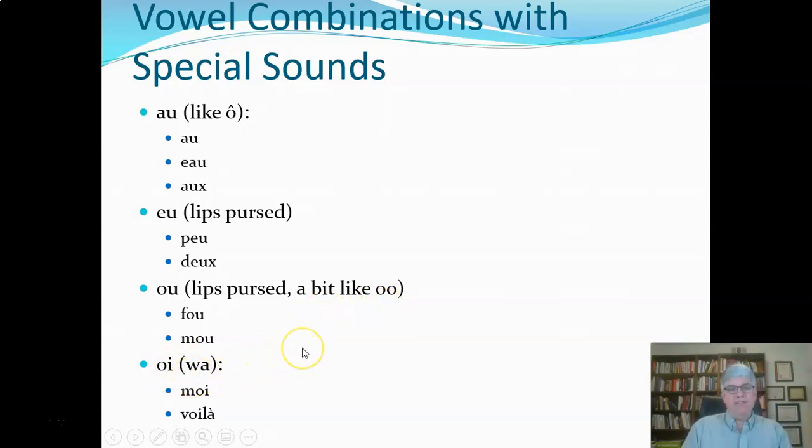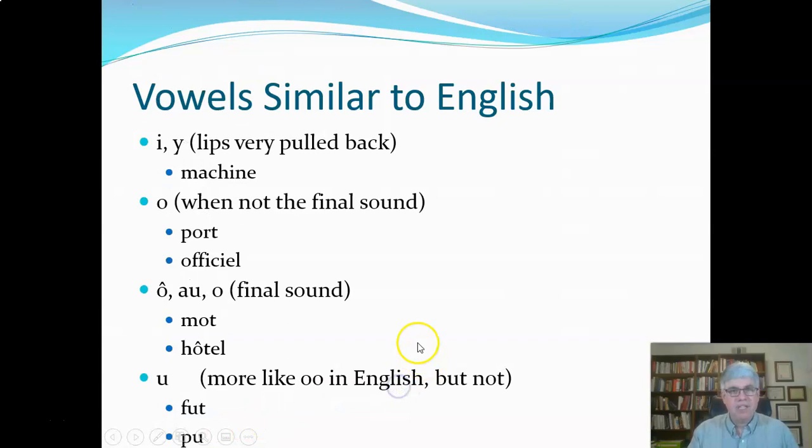OI always makes the wah sound. There's a W sound there. So moi, Miss Piggy's word for me. Voila, here it is. Has a W sound. VWA would be how it's pronounced. Voila.